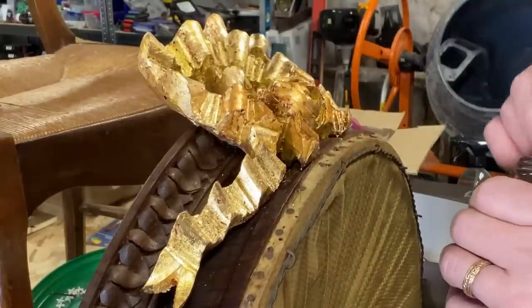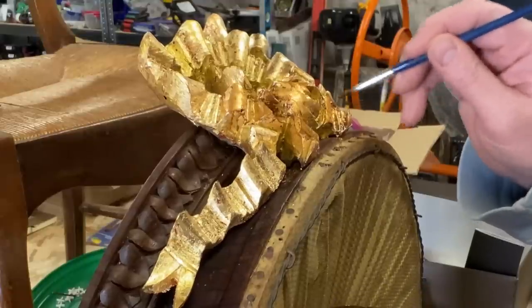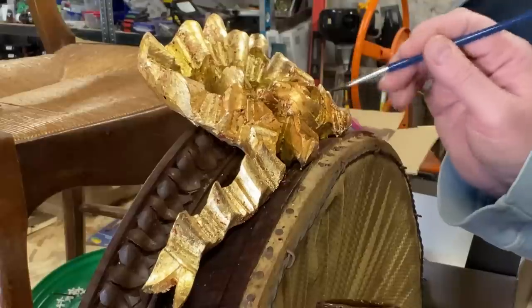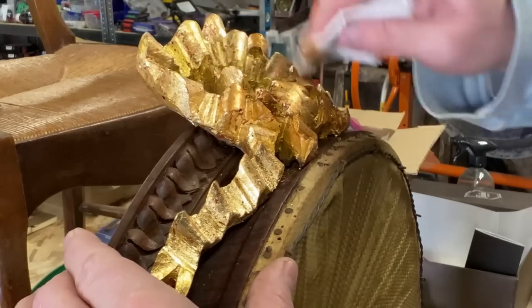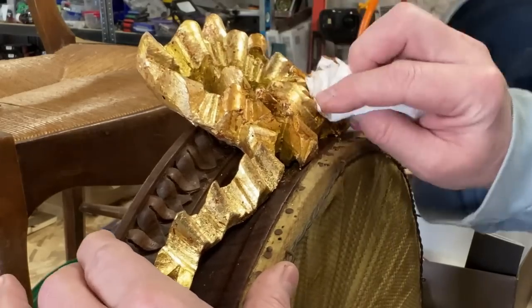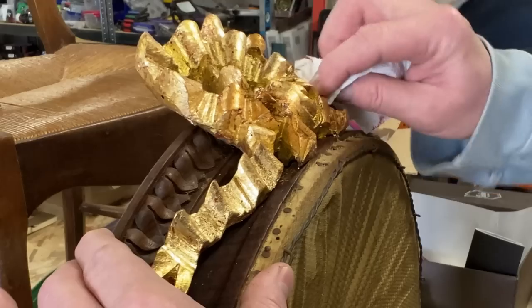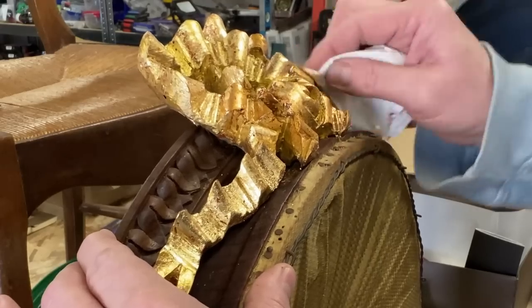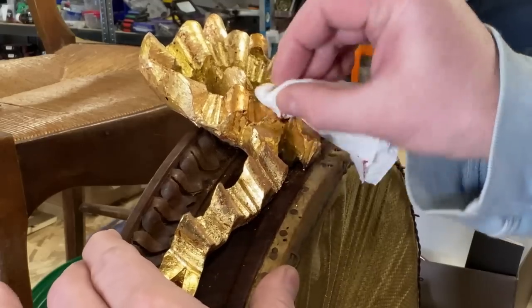So no matter what you decide, it is absolutely okay either way. So I'm wiping some of this off because you don't want a thick patina, you just want it to look aged.